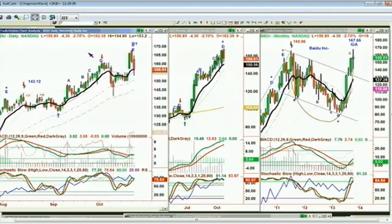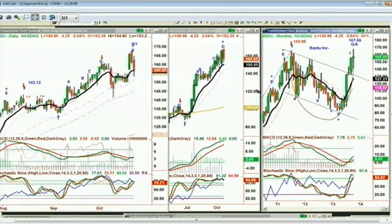Everything falls away from the negative side if Baidu makes a new recovery high, all-time high that'll be. An all-time high in the next 2 weeks or so. That'll be very positive. I'll be back.